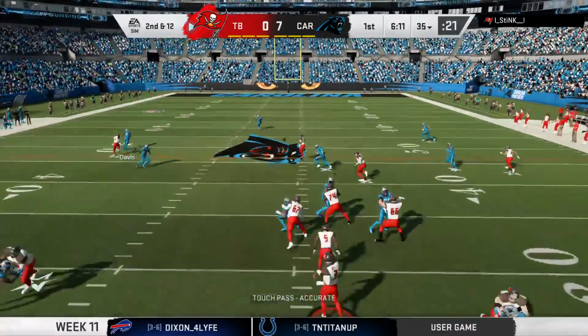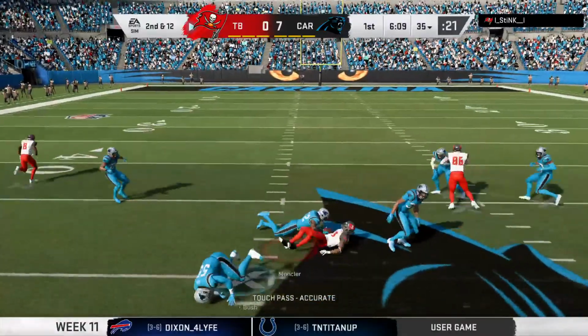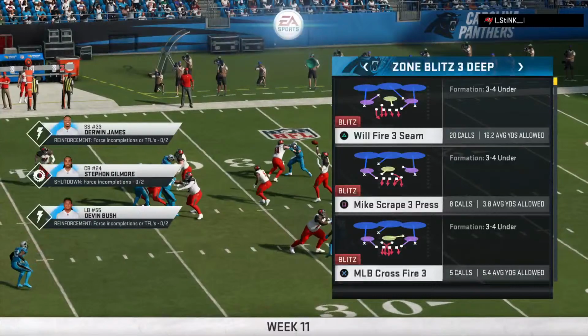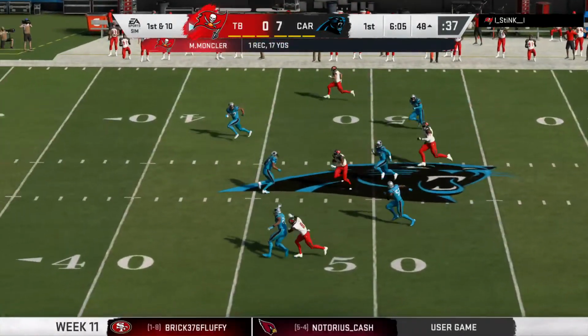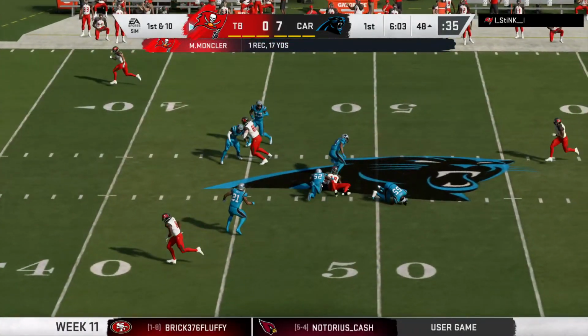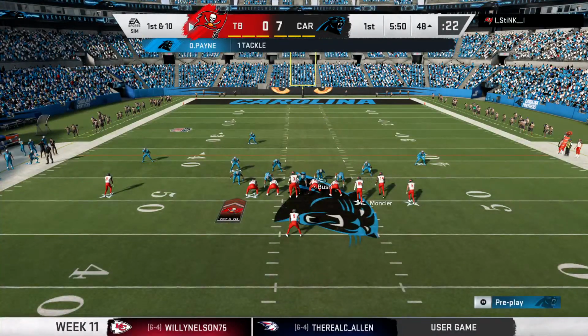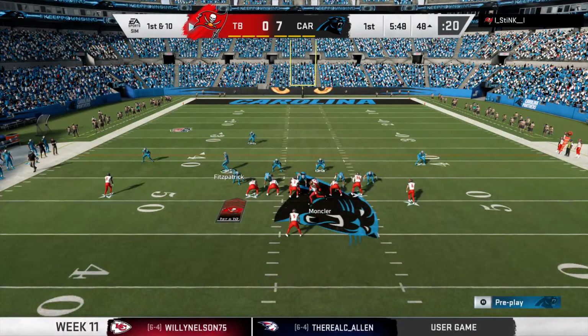On 2nd and 12, Winston. He's got a first down and then some at midfield. He gets it across the 50 and down to the 48. 17 yards on the play and a Buccaneer first down. So from Panther territory now, it's 1st and 10 at the 48-yard line.